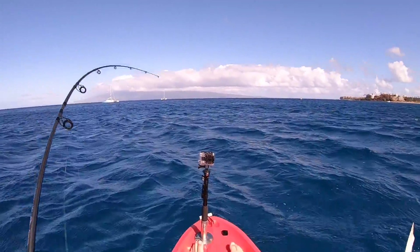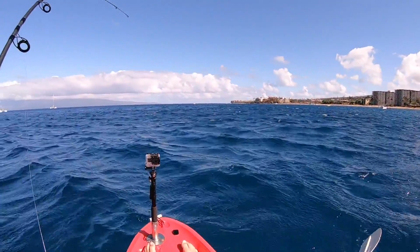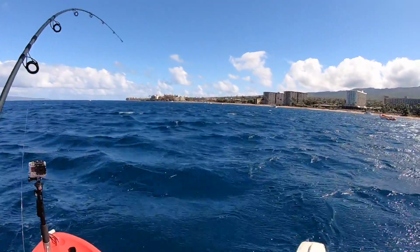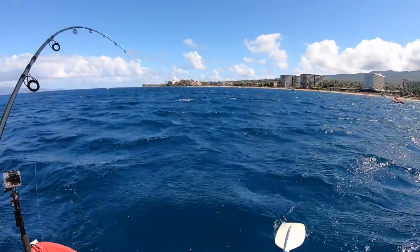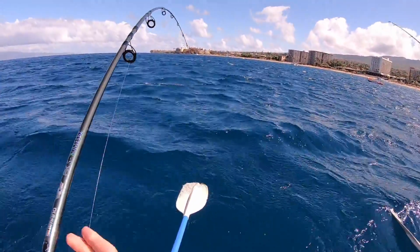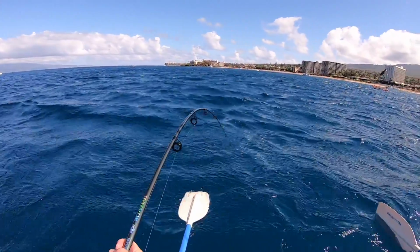Got one. Guys, I got a nice fish. Feels like a really heavy fish. Oh yeah, I got something crazy on. You got a good one. Guys, fish on. This feels like just super heavy. You see this? I know, I do. He's not pulling real hard. It's just like a really heavy fish. Maybe it's a big oopu.